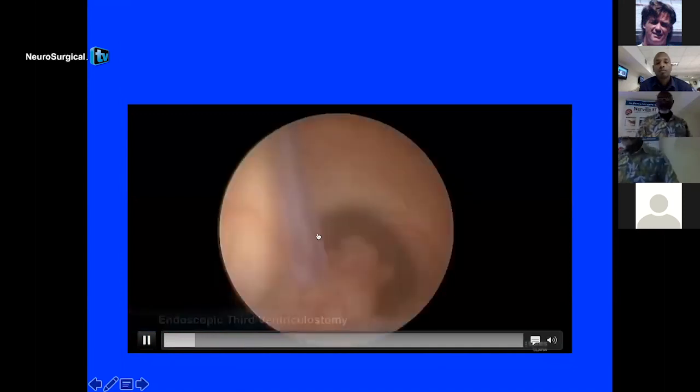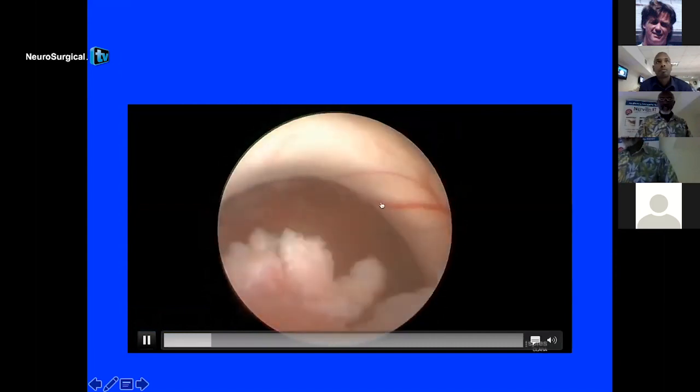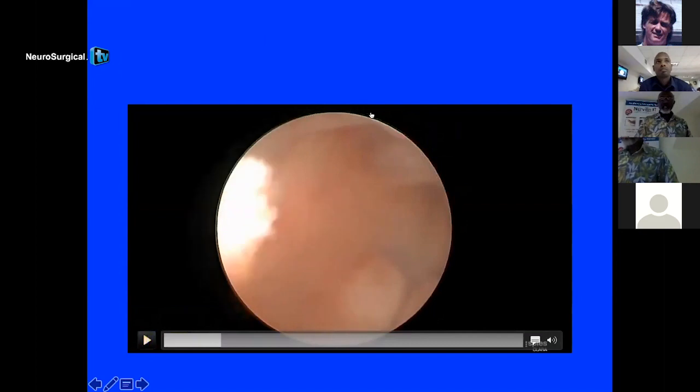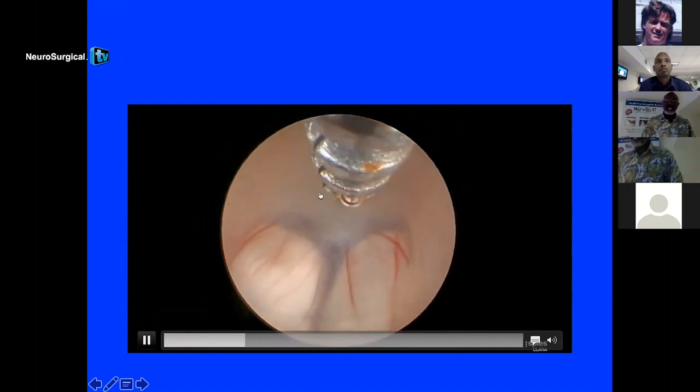The next one is using the forceps method. Same route into foramen of Monroe. You can see the choroid plexus. There is Monroe. And I'll just pause that. It is possible, as Mahmoud Qureshi had mentioned earlier, in terms of avoiding damage of the fornix, which is up there. We see the mammillary bodies, infundibulum of the third, and there's the forceps technique.